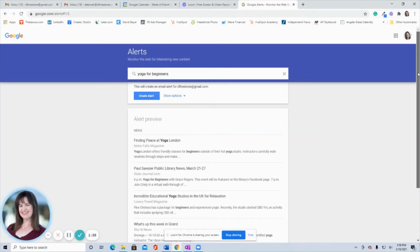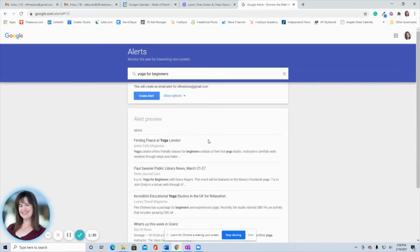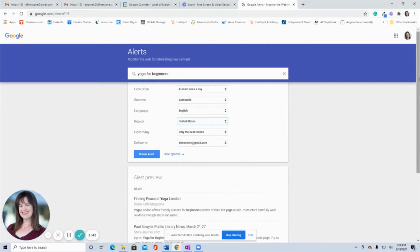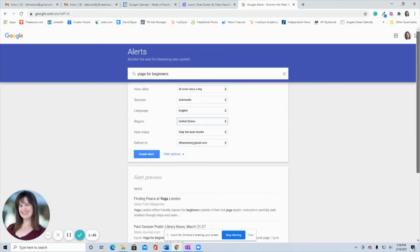And you can see here, it'll give you a preview of here's what we would be sending you. Well, I can see some of these are not in the U.S. And if most of your clients are in the U.S., you come in here and narrow it down just a little bit. So in this case, we're going to go to the region and let's say just the U.S. And you see it comes up with a slightly different search. You can also pick how often you want things. I put it for once a week because I schedule my content. I don't need it every day. I don't want any more emails.